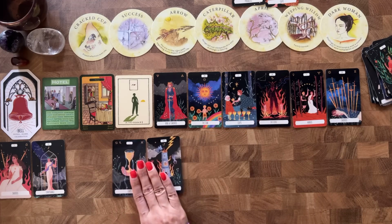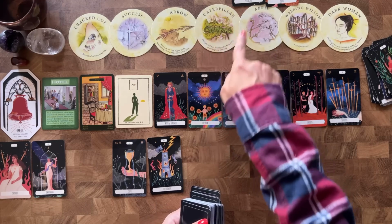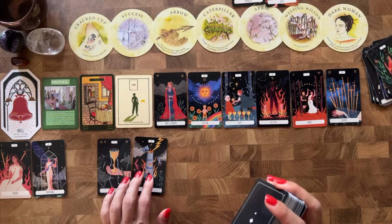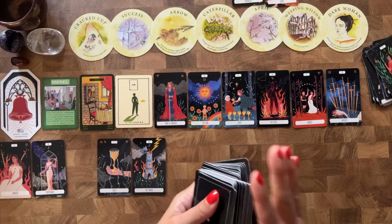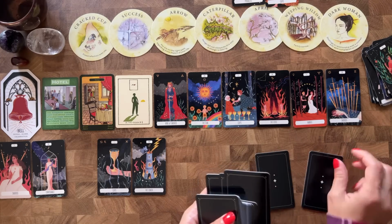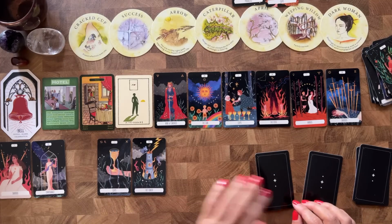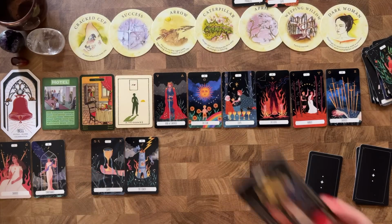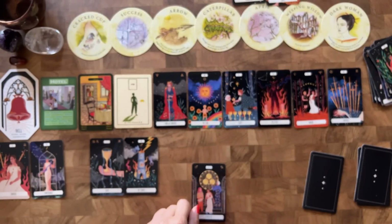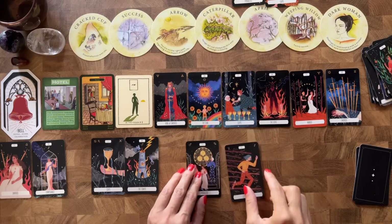Well, this makes me want to ask then, this is the in-between time. What's going to happen in the in-between time? There we go. What's going to happen in the in-between time? Three of Pentacles. Right, so that's why I had a community there. All right. Three of Pentacles, Eight of Wands. Whoop. Great. Okay.